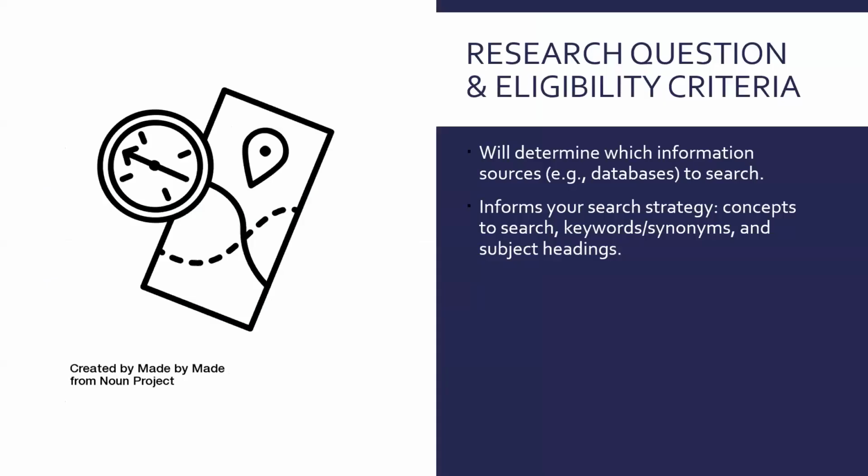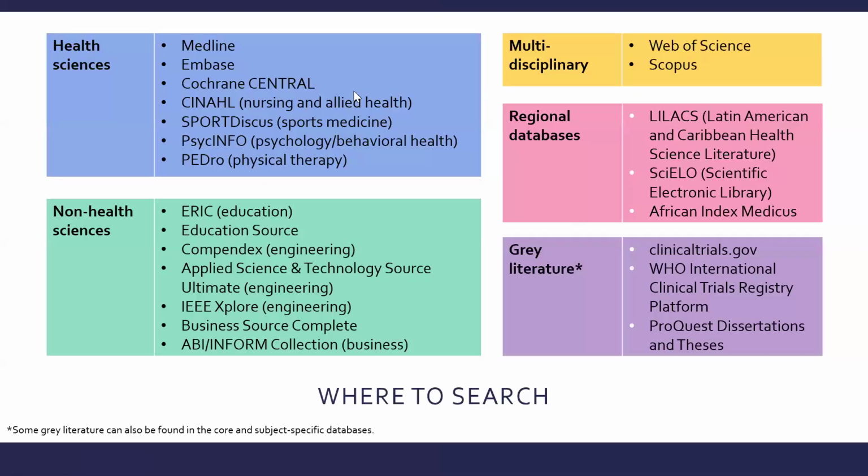Now, as far as the research question and eligibility criteria, this will determine which information sources and which databases to search. And it also informs your search strategy, your concepts to search, keywords and synonyms to use, and subject headings. So what kind of databases are we looking for, or where do we search? You have an incredible variety of choice, and it really all depends on what your subject is.